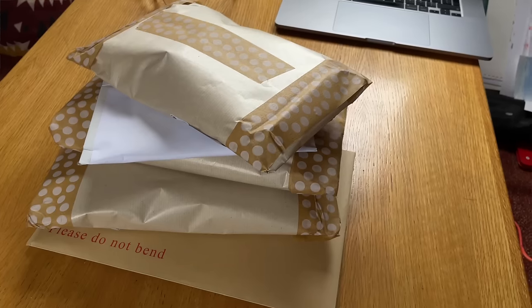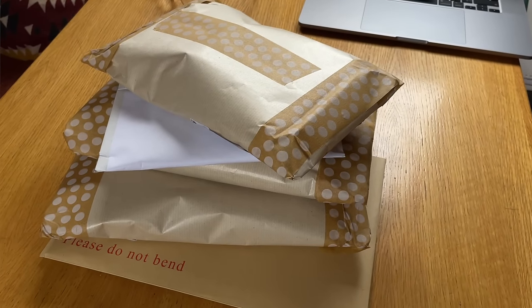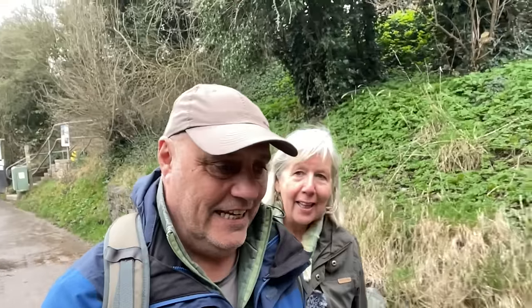So anyway, we've got parcels to get to the post office. We've had a morning of wrapping and addressing and sorting out emails. And we've had a real slow start. I think it's about 1:30 now. The dogs have had a really good walk.